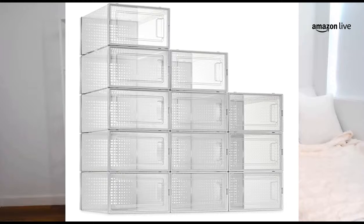Next up, we've got the Sensio bins. I like this one. And I've seen this one used for a number of different solutions. So hats, a hat collection. If you've got shoe collections as well, this is great for shoes. They are little cubbies and they have a little door on the front as well.